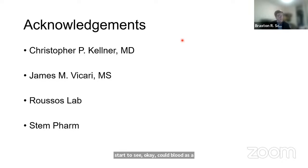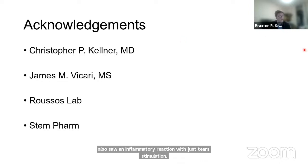So I think the next step, if we want to really narrow down the pathway, will be to choose one. Most of the two-dimensional cultures I have seen have used heme. There is a paper out using organoids in a cerebral malaria model in which they used heme directly. They didn't do single cell or anything like that, but they also saw an inflammatory reaction with just heme stimulation. So that's another direct route we could go if we wanted to pick something specific.